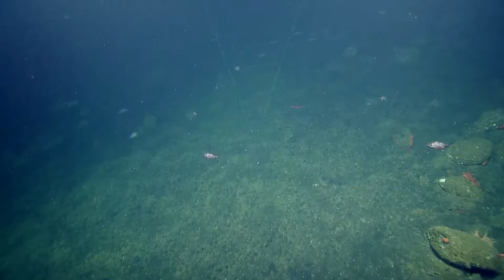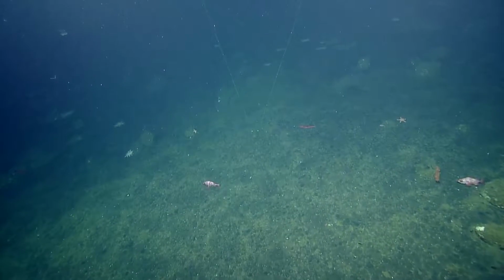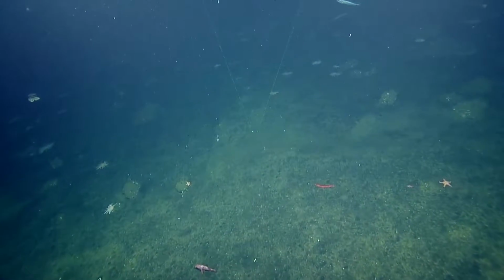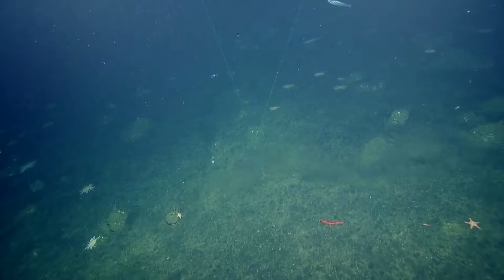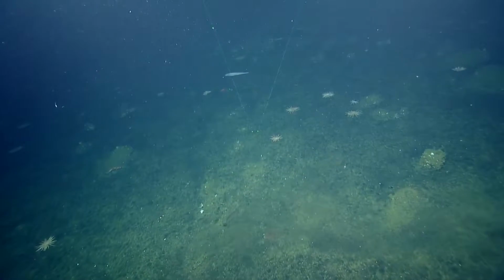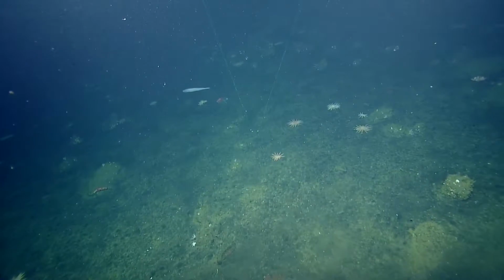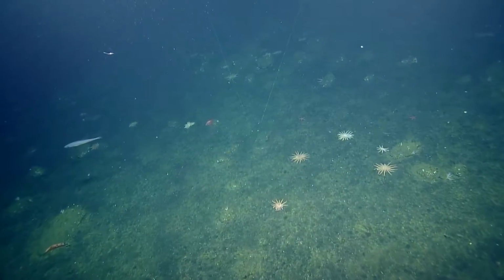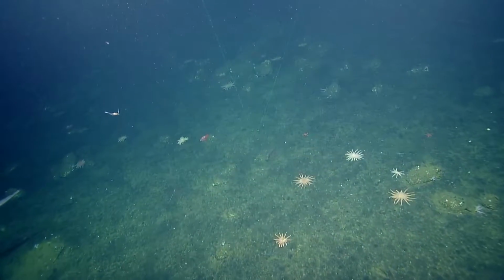There's probably some micro benefits from organisms that are so small we don't see them. I bet you there's a lot of those relationships with some of these animals. Some tiny stuff. It's an interesting question to think about.